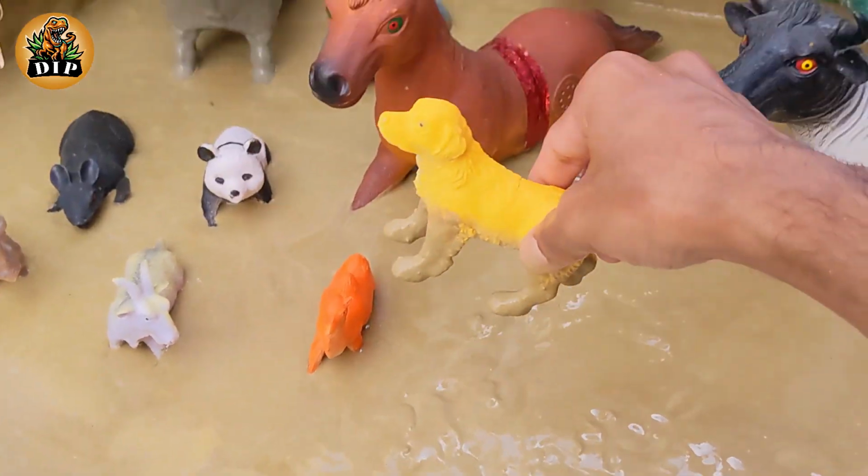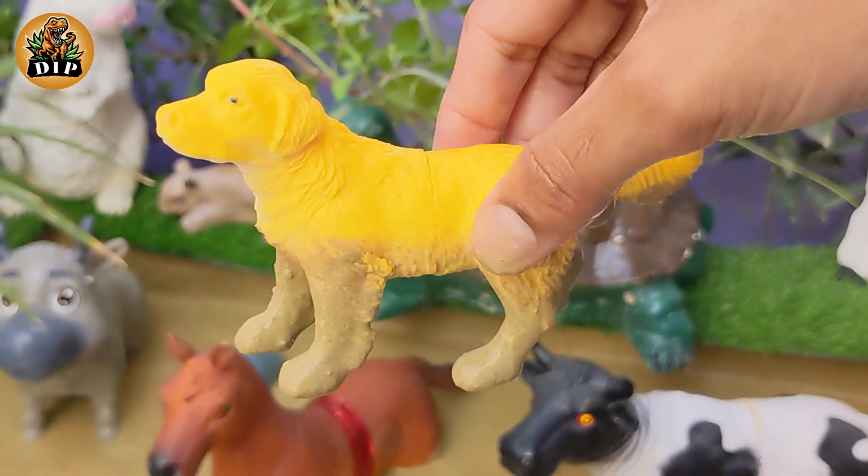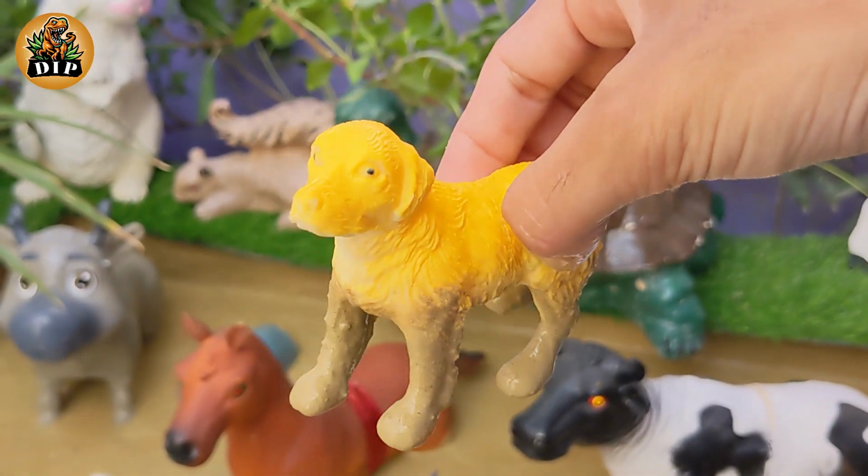And our next animal is the barking animal, dog. Dogs are the most popular pet on the planet.